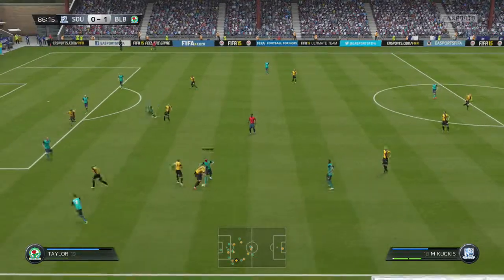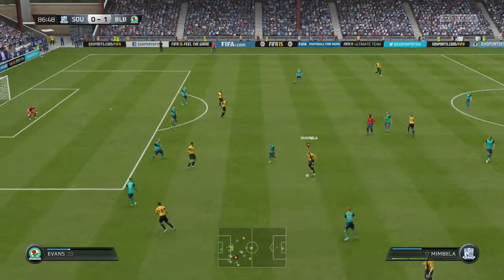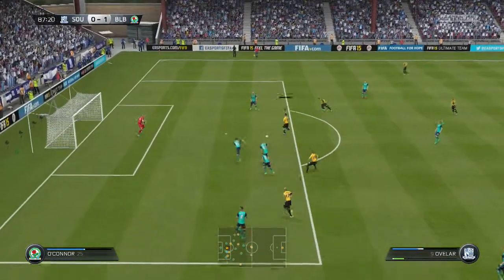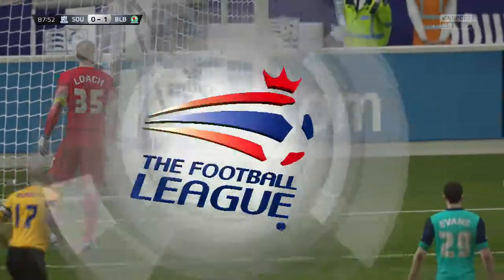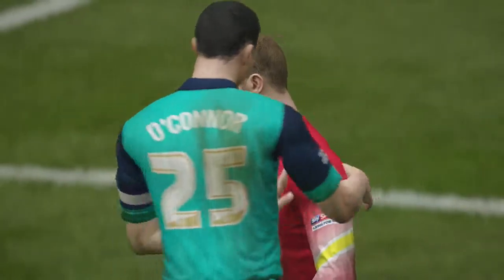Can we get the ball back? We have done. And Makoukas is standing around really in slow motion. But he somehow keeps hold of the ball. And it's forward. Here's Arthur's. Finds Ovalar, strikes it, and Loach saves again. He's having a wonderful game, this goalkeeper. He's kept us out for the last 20 minutes. He's been unbelievable. Great strike. It was a comfortable save in the end.